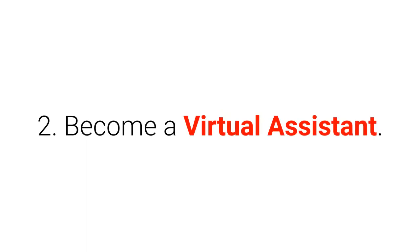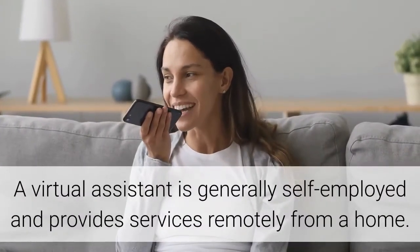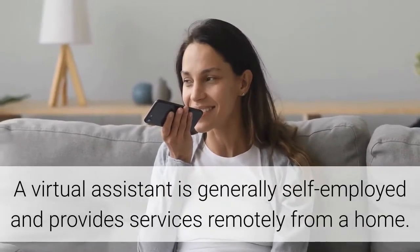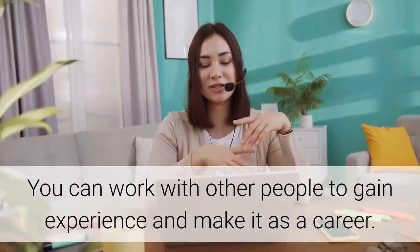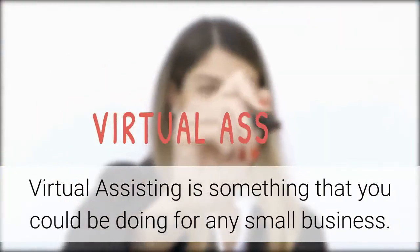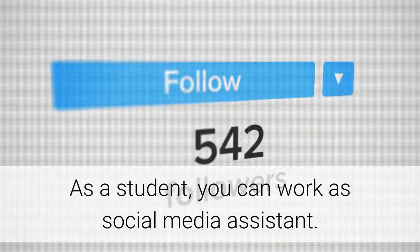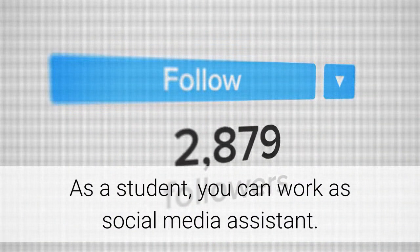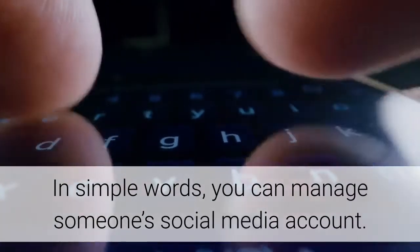2. Become a virtual assistant. A virtual assistant is generally self-employed and provides services remotely from a home. You can provide any types of services like administrative, creative or technical support services online. You can work with other people to gain experience and make it as a career. Virtual assisting is something that you could be doing for any small business. As a student, you can work as social media assistant. In simple words, you can manage someone's social media account.